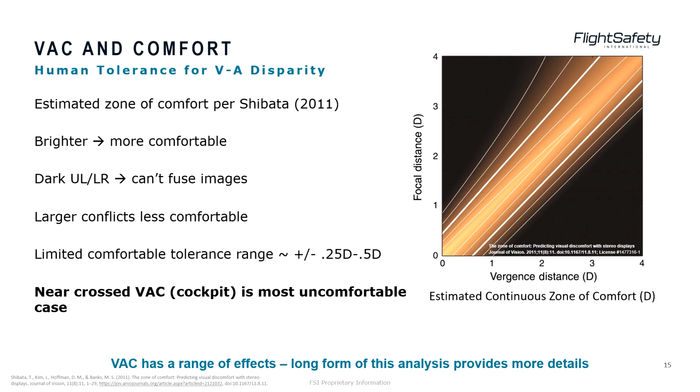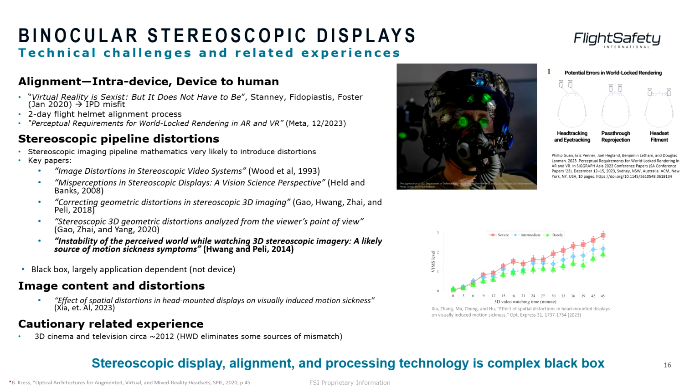So there's an implication that there is a limited comfortable tolerance range for divergence accommodation conflict that humans have, and it's estimated at about 1/4 to 1/2 diopter. Another thing that comes out of this study is that the most uncomfortable conflict is the near conflict, so the image in front of the panel. And in the case of aviation training, that is the case of looking at your cockpit instruments and not out the window. And we'll amplify this a little bit more in the next section, which is binocular stereoscopic displays.